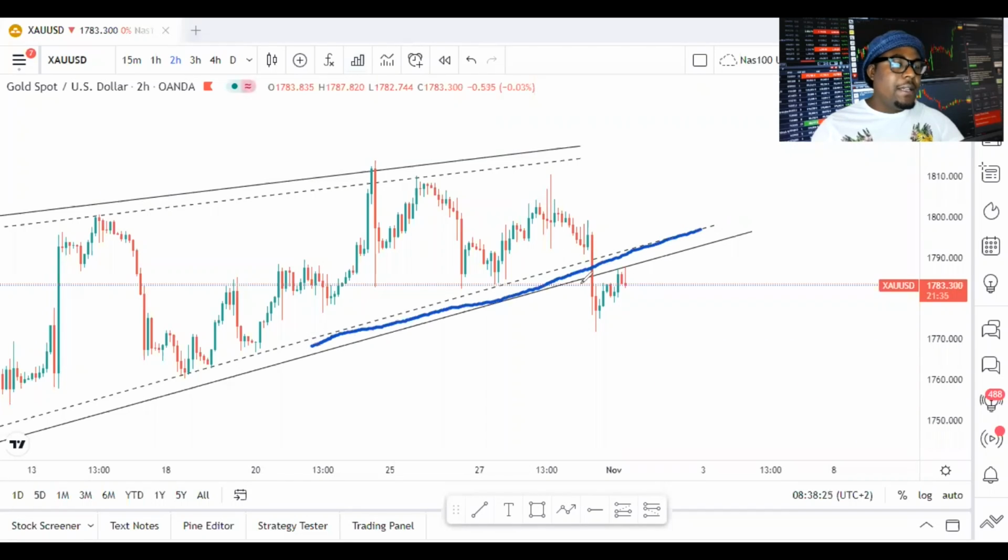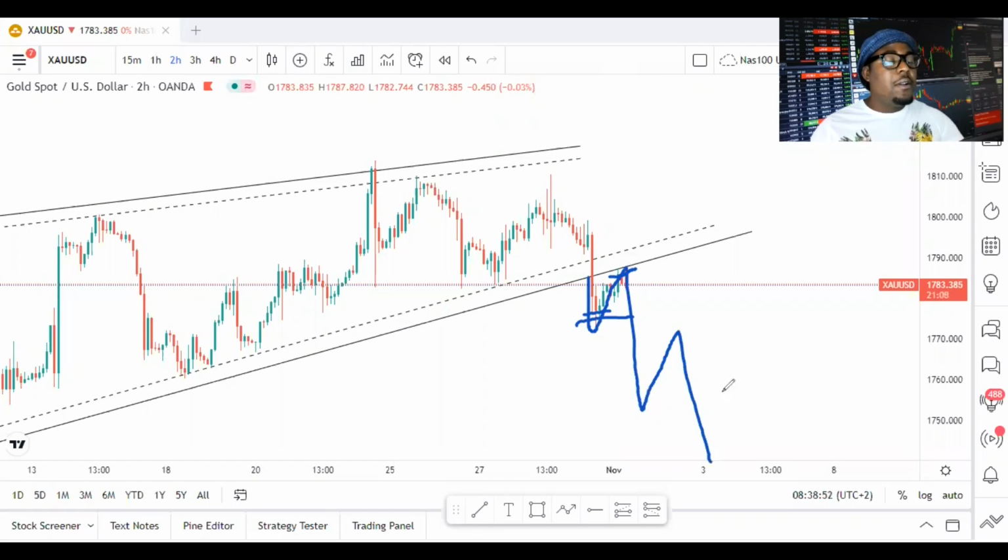You can see the market broke out here. Sorry, the market broke out here. So we see that the market is going down. Now it's coming back again. If you watched my previous video from yesterday, you saw that around this area, I said the market might respect that. So don't jump in the market and say, I'm going to buy, because the market might be retesting from that breakout. So the market might push lower.